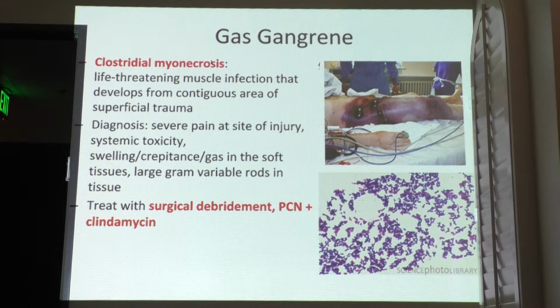Gas gangrene. So when you order an X-ray, let's say that you have a patient with a foot infection or something, you look for two things when you're looking at an X-ray. You're looking for osteo. You're looking for any acute findings, obviously fracture, dislocation, things like that. But you're looking for osteo findings, like erosion of the cortical bone. But you're also looking for gas. So every time you look at an X-ray, somebody presenting with, like, I stepped on a nail or something infectious, you look for gangrene. This entity, the patients require immediate surgical debridement, penicillin and clindamycin.